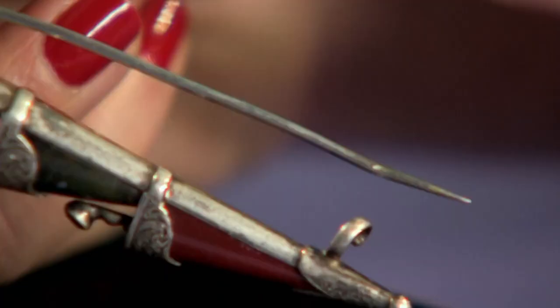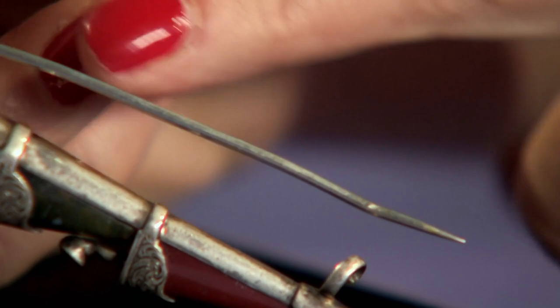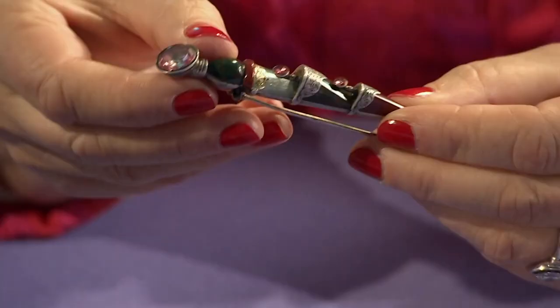Nicely made. And it's got a ferocious pin, and that makes me think it was probably for a plaid or a tartan of some description to fasten it. But I really like it. Good. So we're going to put some money on the table, are we? Well, good start. Let's start. OK, let's have a good start.